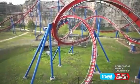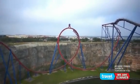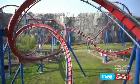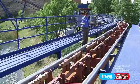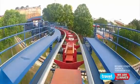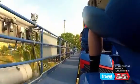Superman features 6 inversions, and its 145-foot vertical loop is one of the tallest on the planet. The nearly mile-long Superman Krypton uses block brakes when it's time to bring this coaster to a standstill. This is what we call a block brake or a block area. As the train is approaching, it has a fin underneath that will actually grab it, bring the train to a stop. A quick burst of pressure opens the brake and nudges the train forward to the station.